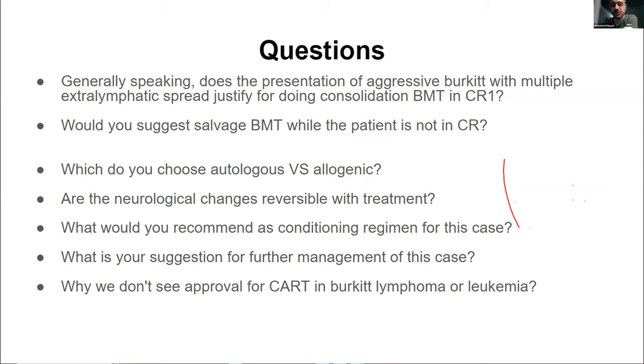This is to everybody who wants to participate from our oncologists. The question. Sorry, Dr. Higgins, I had to step out for a second.